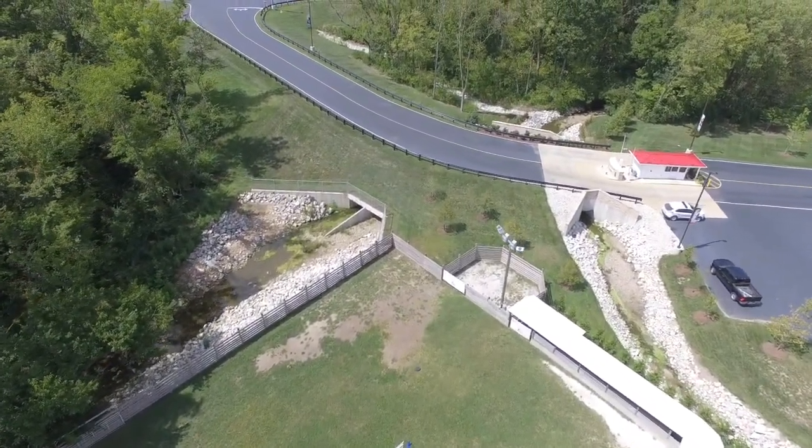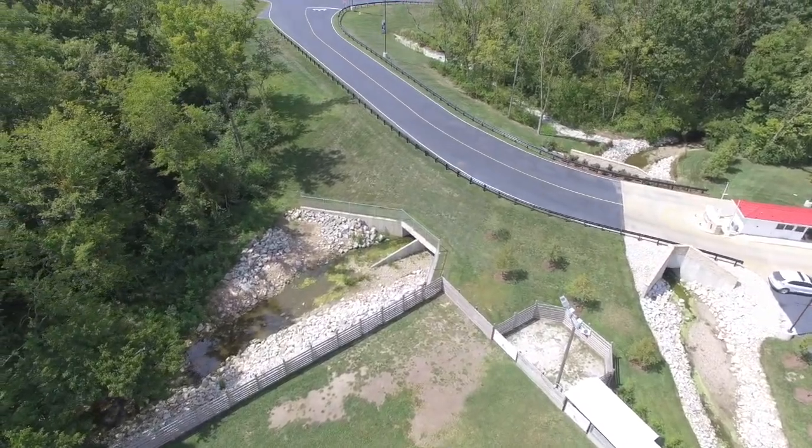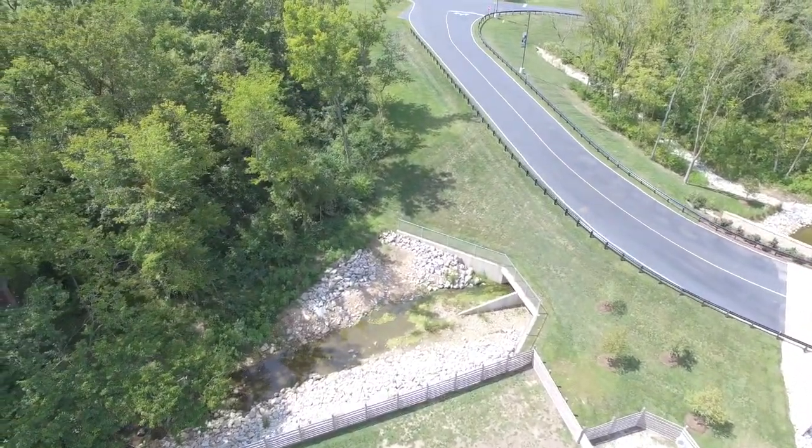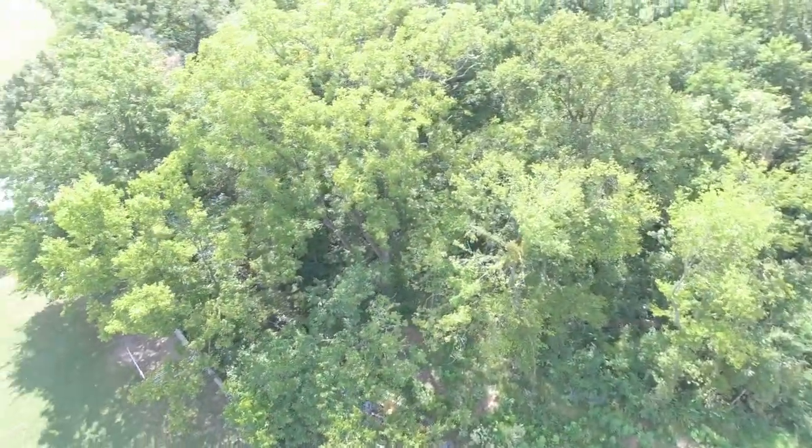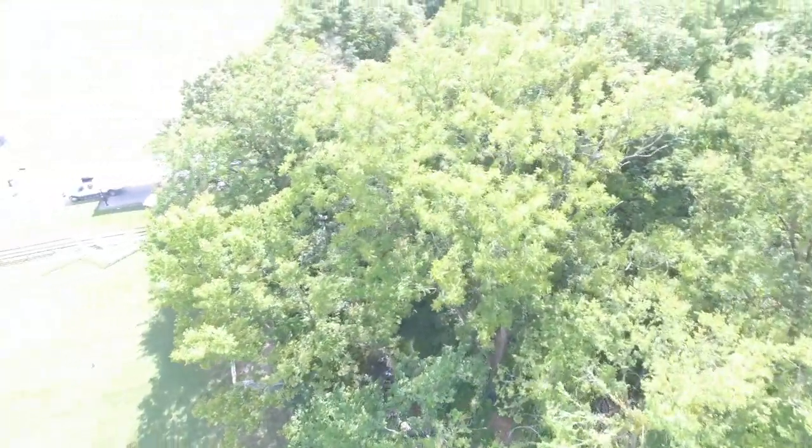I'll show you where we have to park because it's actually quite a little haul from where you're competing. Look at that cute little river. That's pretty. Okay, there's some trees. More trees.